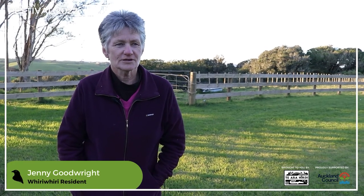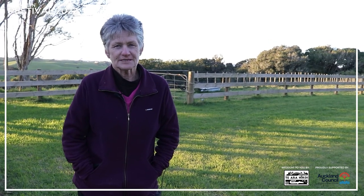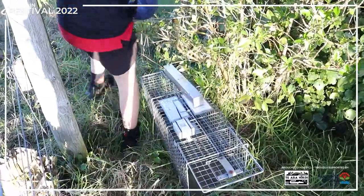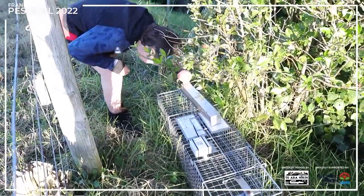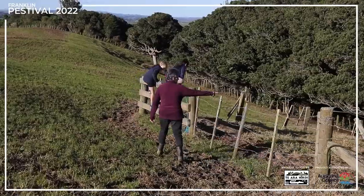Hi, I'm Jenny Goodwright. I've lived in the area for close on 45 years now, with my husband Sid, dairy farming, and in the last 4 years we've got serious about trapping and baiting using e-traps that are amazing. Just really enjoying doing what I'm doing and getting the grandkids involved.